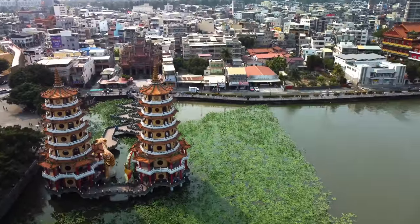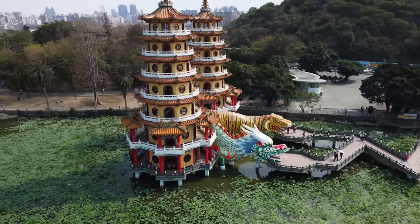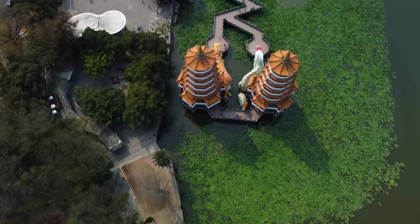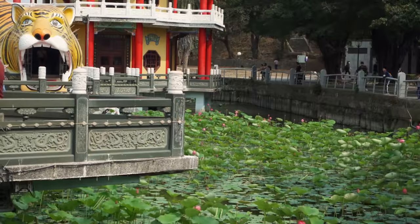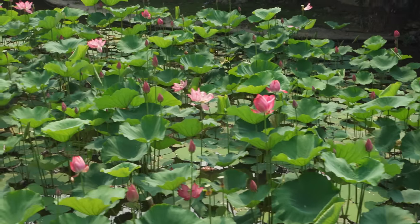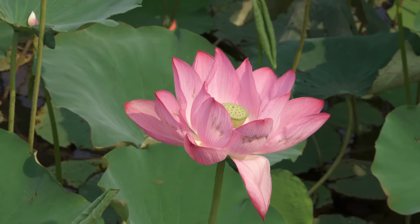We got our first view. Look at that. This is our first view of the Dragon and Tiger Pagoda, and it's much bigger than I expected somehow. And also, there are tons of lotus flowers floating in the bay here. It's really beautiful. And some of them are even blooming. We are so lucky that some of them are blooming. I didn't think they would be.